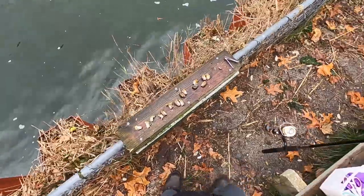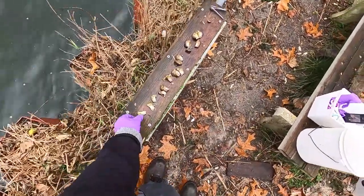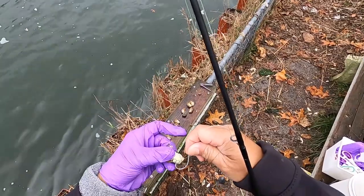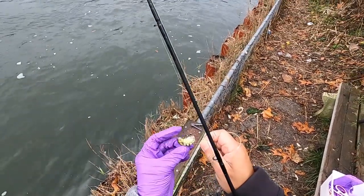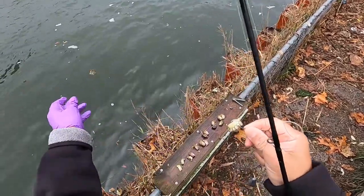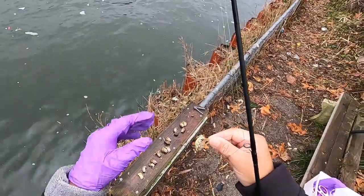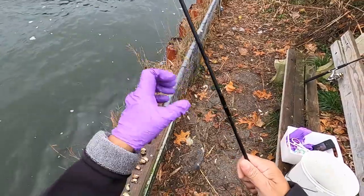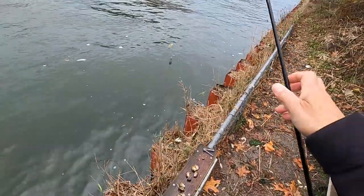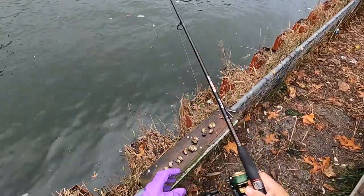Got the table all ready with my cut bait. Today we're using green crabs, cut in half. Slide the hook right in there like that. I'm gonna take this top cover off and feed the water a little bit. And ready to drop it down, see what happens.